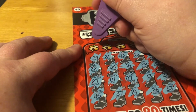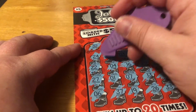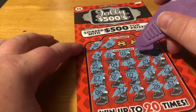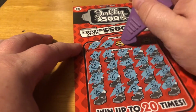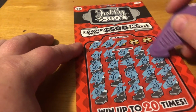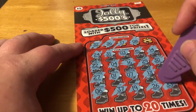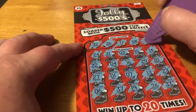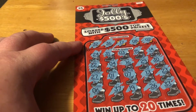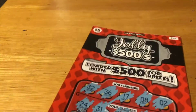Let's see if we have some matching numbers on this lovely Jolly 500s. It would be awesome if we could win $500. It would just make my day. 32. No 32. 36. I didn't see many 30s on this ticket. That was 30, 33. My scratching's gone wild. 17, 7, 15, nothing. Number 8. And number 2. 1, 3, and 2. Wow, two losers in a row. Wah, wah, wah. All right. Jolly 500s did not bring me jolly today. That's okay. We'll play you again.